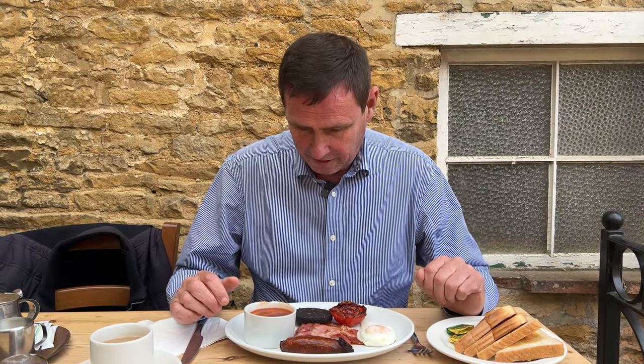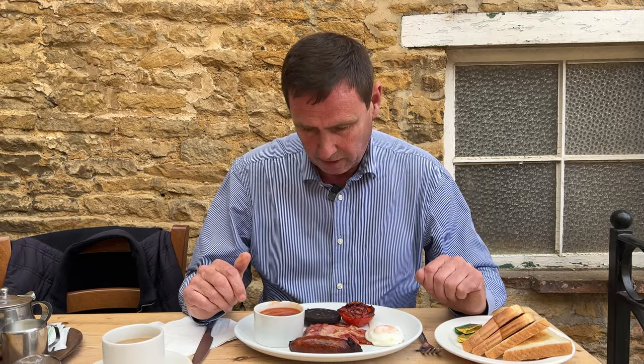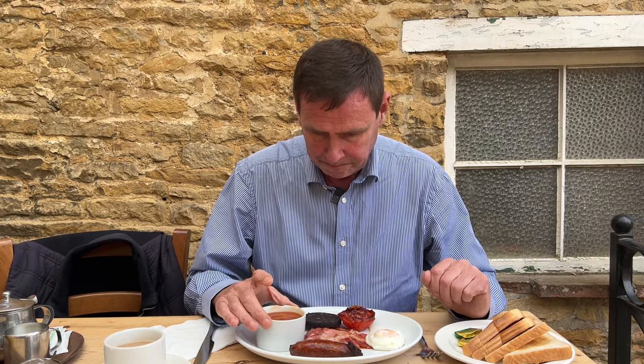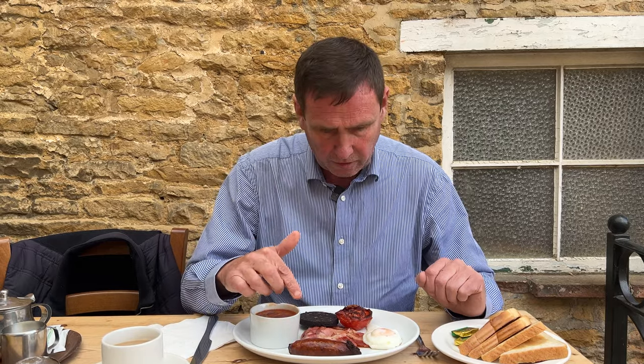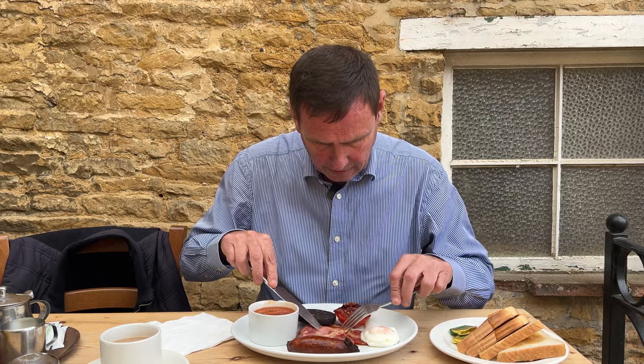Okay, so I've got my breakfast here. I've got my beans in a pot, a little bit controversial because some of you prefer it on the side of the plate. Me, I don't really mind. What I do mind though, there's a bit of a chip out of the pot, so that's not good. I've got my pork and leek sausage. I'll give that a try, it looks a little bit overdone. Two pieces of their back bacon. Let's have a quick look.